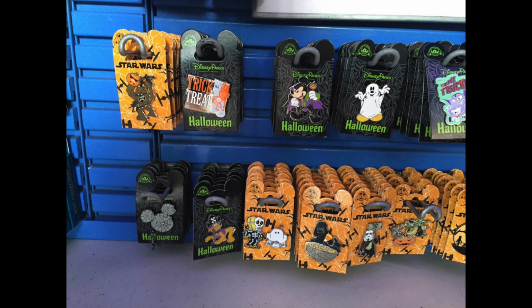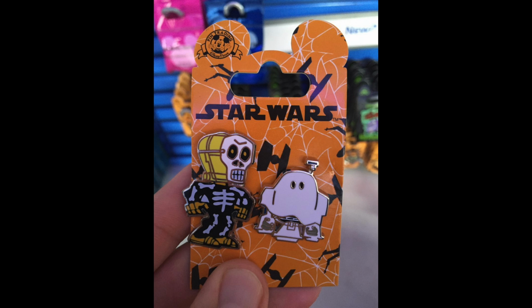Halloween stuff is all over the place, and Pin Central was no different. All of the open edition Halloween pins for this year are now available. All the usual assortment. A couple new Star Wars ones. This C-3PO and R2-D2 one is new. That was not available last year.